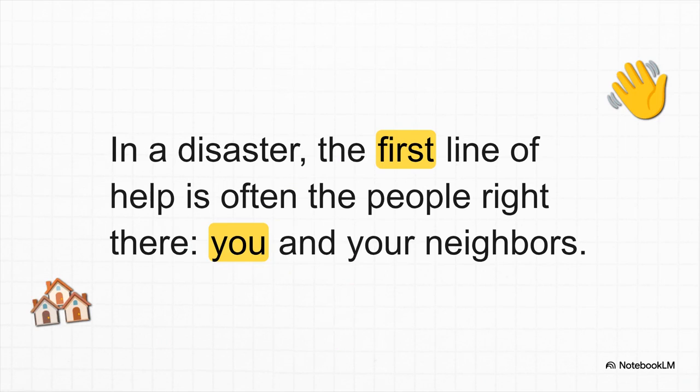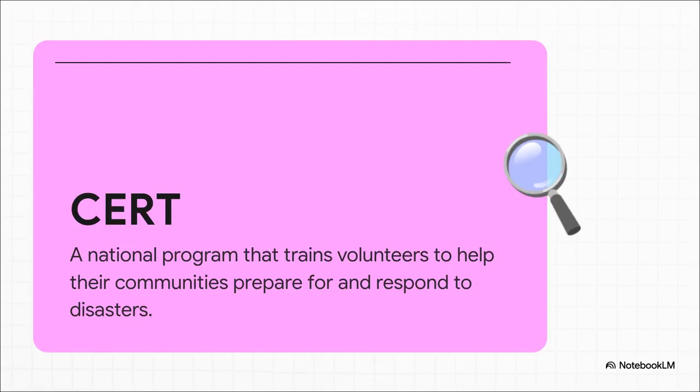Seriously. In those chaotic first moments, the real first responders are the people who are already there. It's you, it's your family, it's your neighbors. You all become the first line of defense. And that is exactly where CERT comes into play. It's a national program built for that exact scenario. The whole idea is to take those everyday people, regular residents, and give them the actual training and skills they need to step up and help their community when the pros are still on their way.